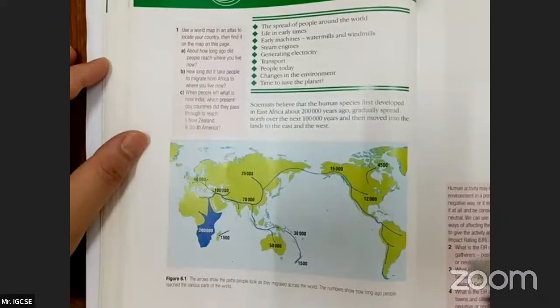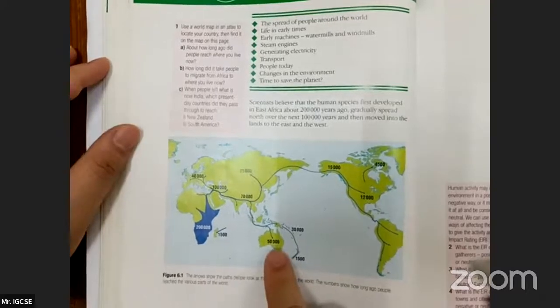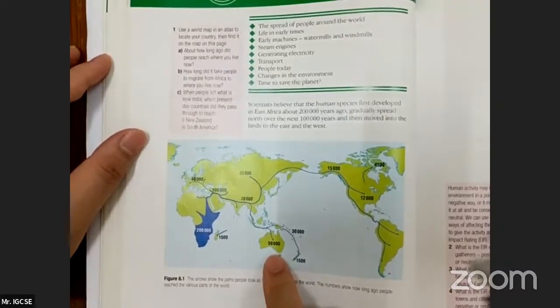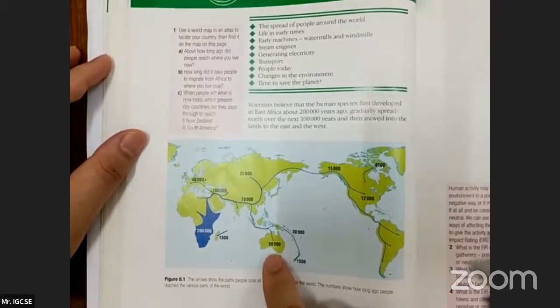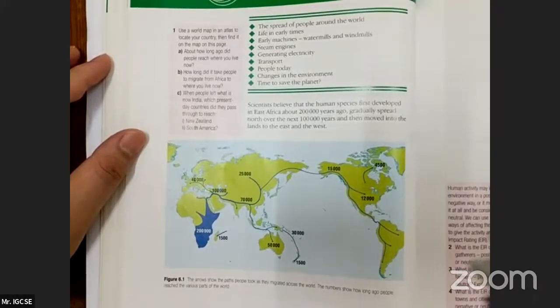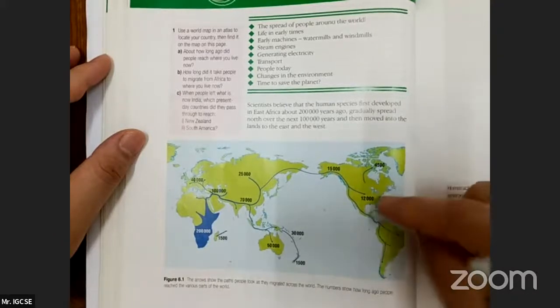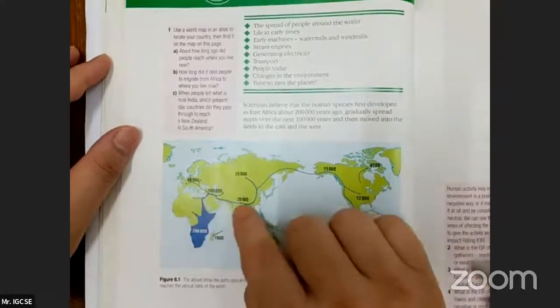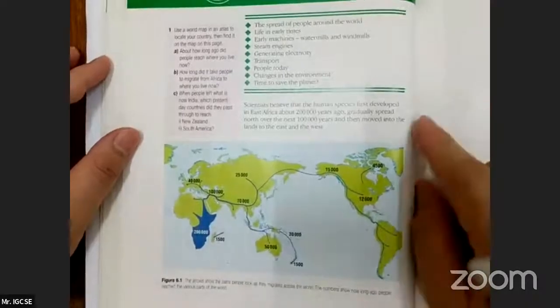If you are staying in Australia, humans reached there around 50,000 years ago. And if you are from maybe North America, it's about 12,000 years ago. Can you see this? There's an arrow showing how they moved around the world.